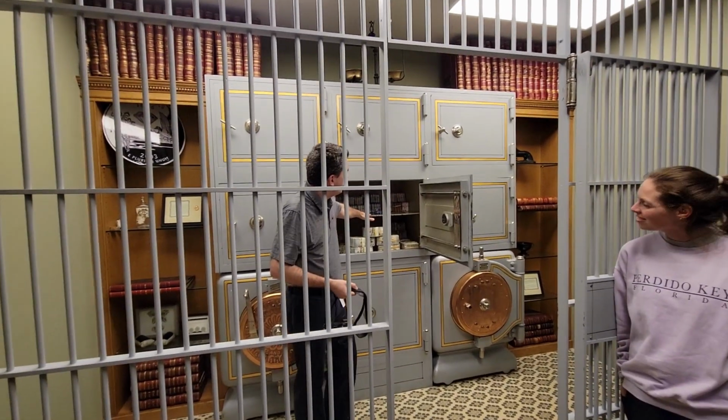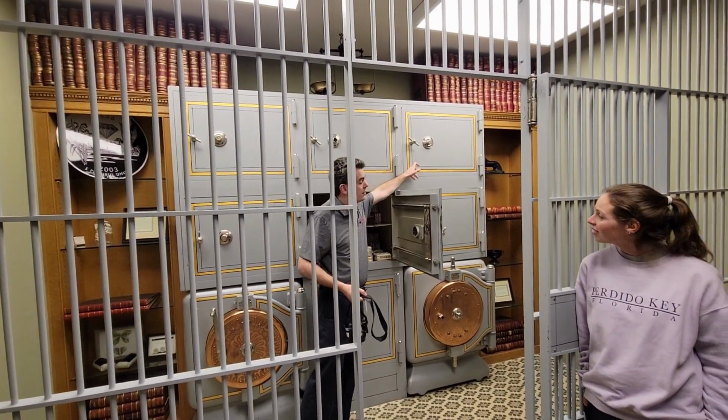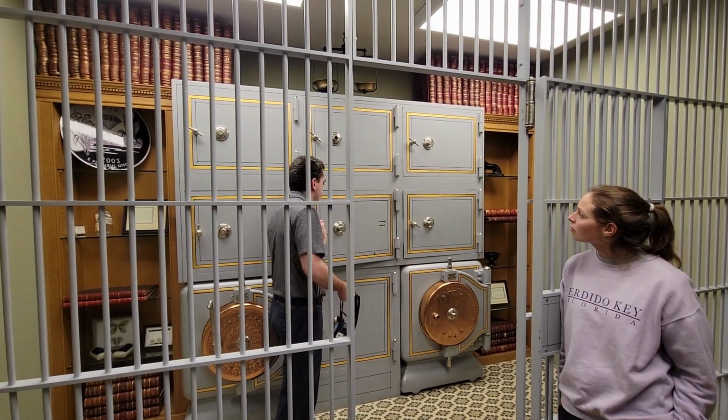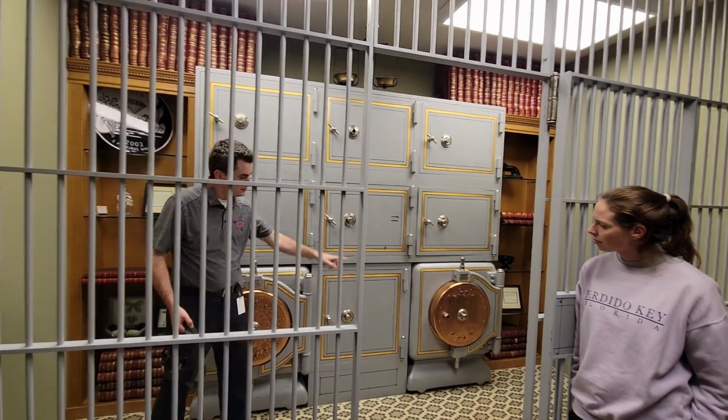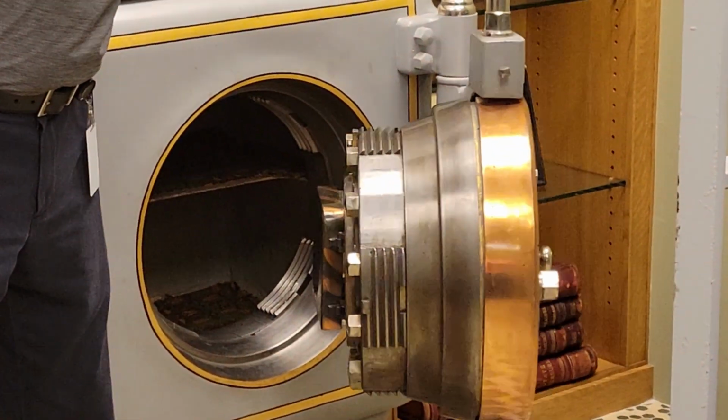We use this safe here and this safe here. The rest of it is for storage. Of course, back when gold and silver were currency, we kept gold in here and silver in there. This is what the inside of it would look like.